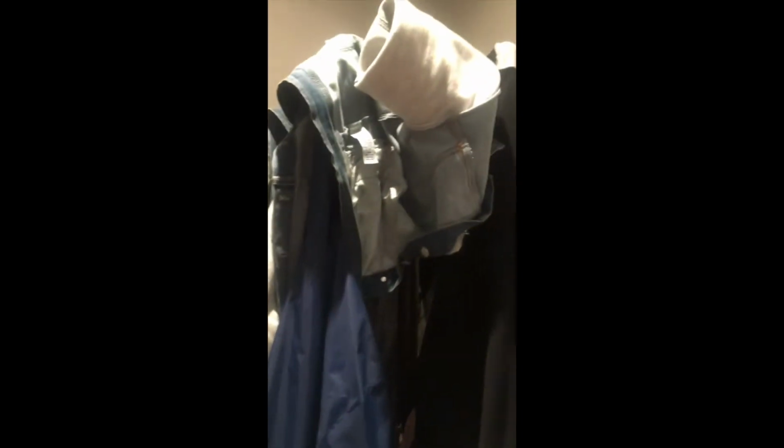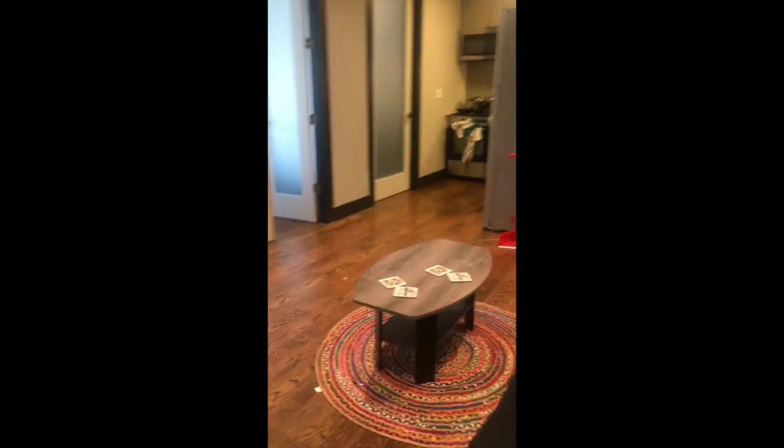And then we have this really, really nice jacket tree that my roommate got for us. And we can put all our jackets here. A pair of my shoes are there. So yeah, it's a nice little alcove over here. And then when you walk into the apartment, this is like the common space, which as you can see is definitely pretty small.